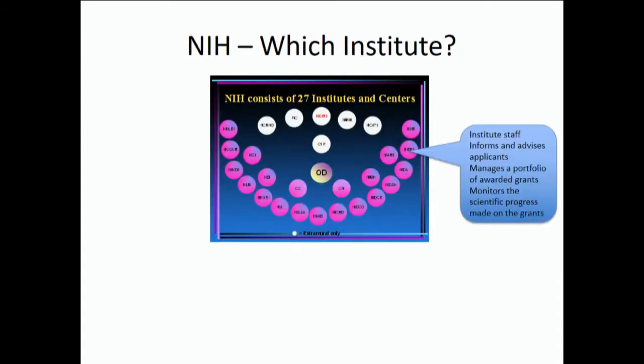So I told you that the NIH consists of 27 institutes and centers. This is the NINDS over here, the National Institute of Neurological Disorders and Stroke. That's where my office sits. But there are many, many institutes. The Office of the Director sits in the middle. The Center for Scientific Research is one of those institutes, but that is the institute that does the review and assignment of your application. So that's not really a research institute. That's a sort of mechanical institute that does the work of review.